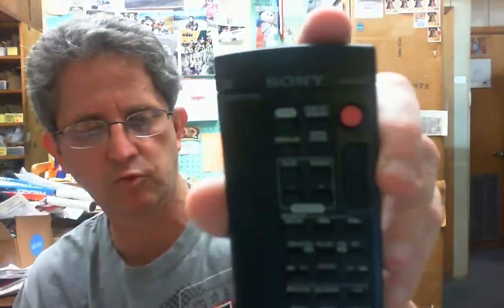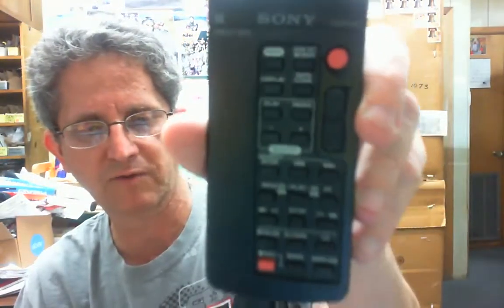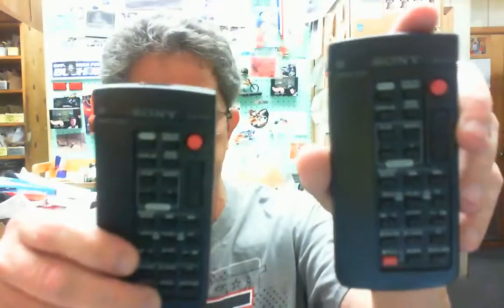Same garage sale. Or church sale. Let's see, get out of this. These 2 Sears remotes. Sony RMT 811. I'm not sure what they're exactly for, but some of them are going anywhere from $10 to $12. And I only paid 25 cents each for these, and I got 2 of them.